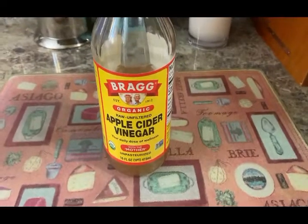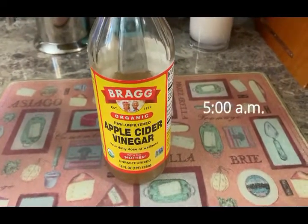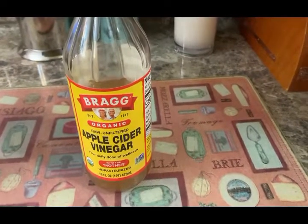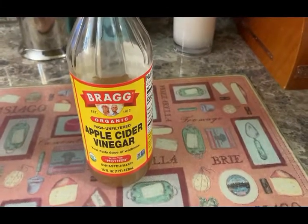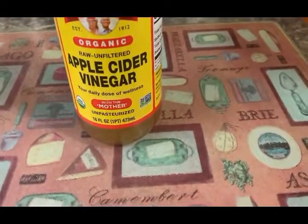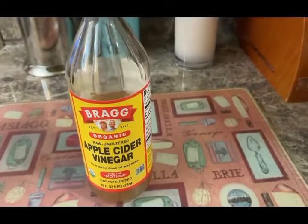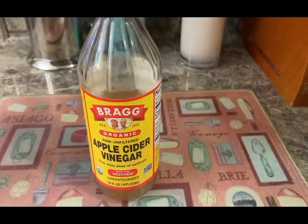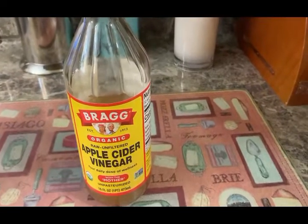So it is quite early in the morning. This is the first thing that I consume to get my digestive tract going. It's apple cider vinegar. I like the Bragg's brand with the mother in it, with the gunk at the bottom. So usually I'm taking like 1 tablespoon of this in a cup of water. So that's the first thing that I have in the morning.